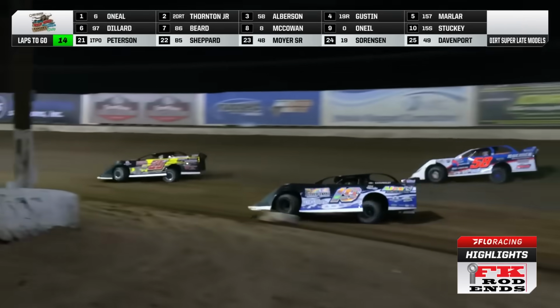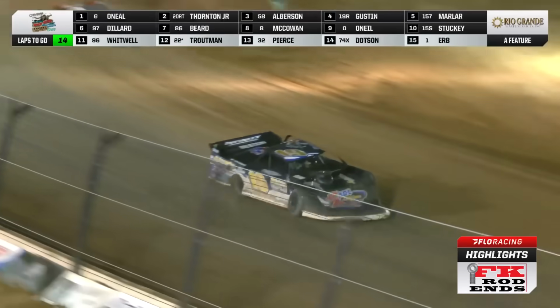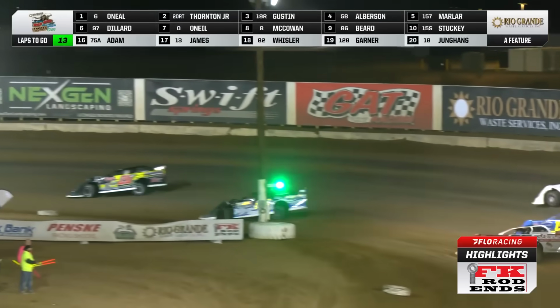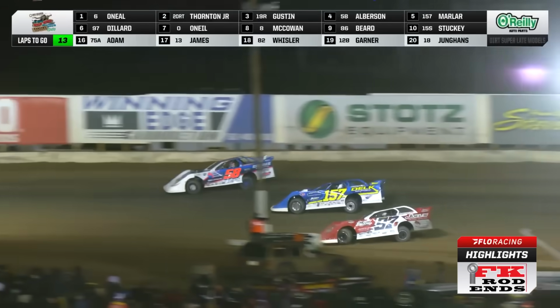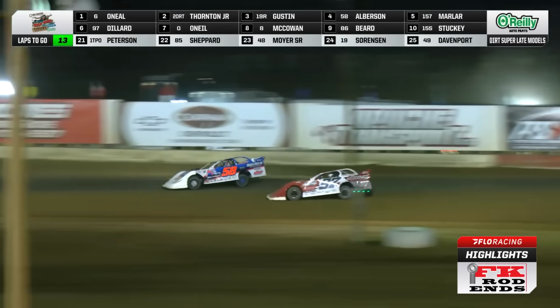Coming to complete lap number 37. Gustin started 18th. He's climbed to 3rd, and he'll take it at the line. Can Gustin get 2 more spots and get a shocker here in the desert tonight from deep in the field? What a way to start the Wild West Shootout here, as it's Hudson O'Neal out front, Ricky Thornton Jr.